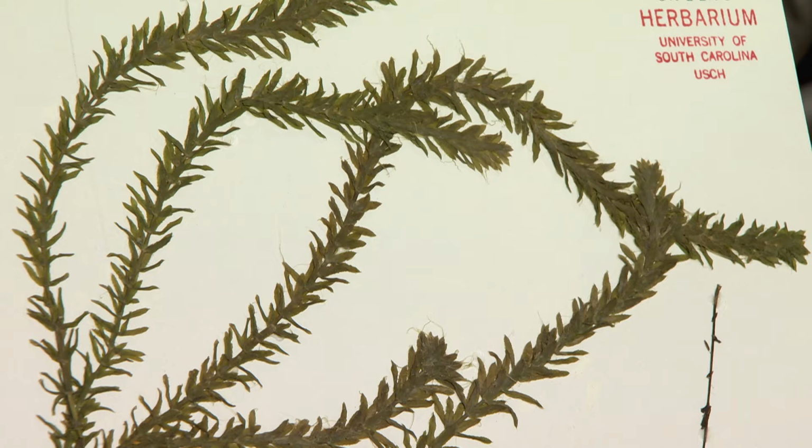Let's look at the next one. And like I said, these specimens, this one flowers. I see a flower.